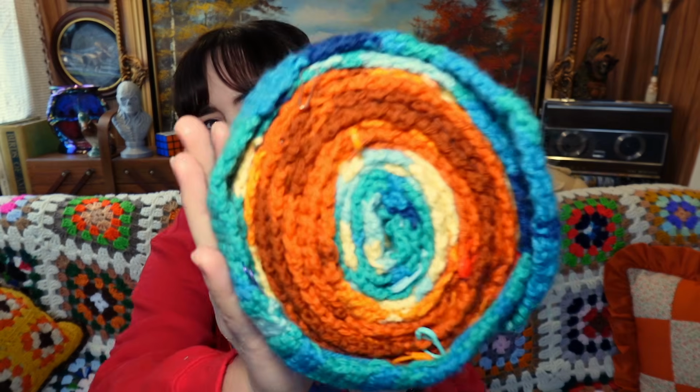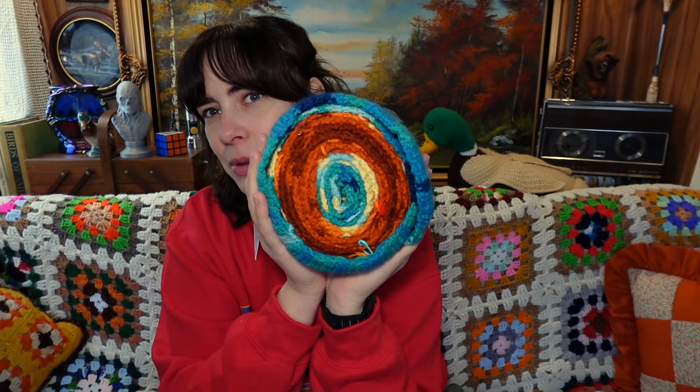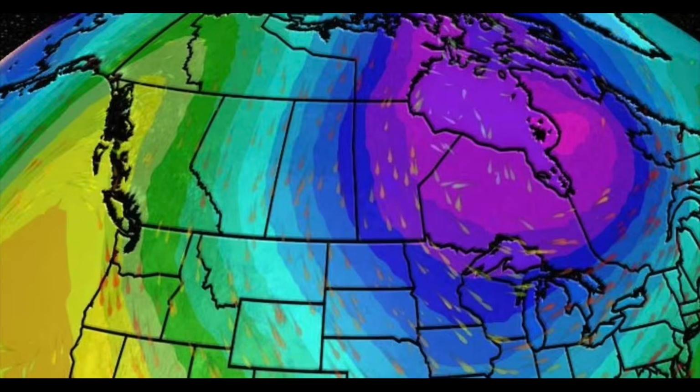Also, I put his little eyes on. I put him on this blue stripe because I feel like if I put it lower, he would have a unibrow. This is what it looks like balled up. It looks almost like a thermal imaging, like a weather map. Let's just quickly go over December, and then we will dive into the whole thing.